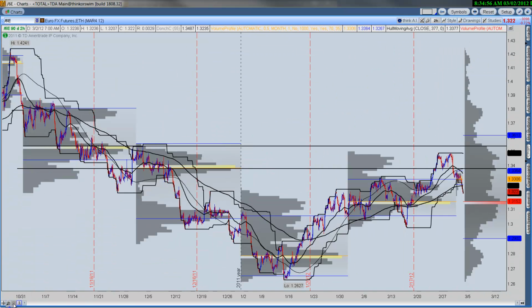Now, with that said, you do have February's point of control, and way down here you have January's point of control. But from a buyer's standpoint, back in December you had some pretty decent volume at this 130 level or so, and you can see it's been the value area. It was the value area low in December, value area high in January, value area low in February. So between 130 and 131, it matters on the euro. And if we do go below those levels, watch out. It could get a little ugly, and that's just something to be aware of.